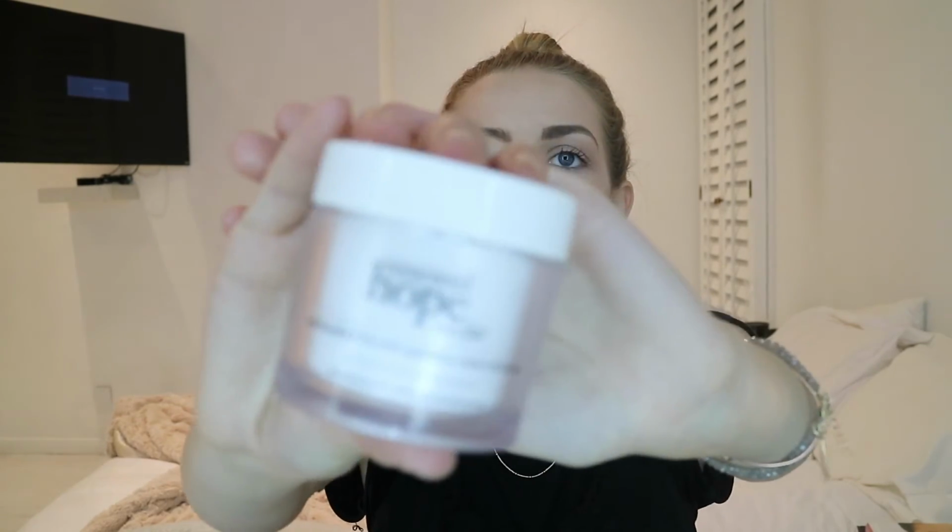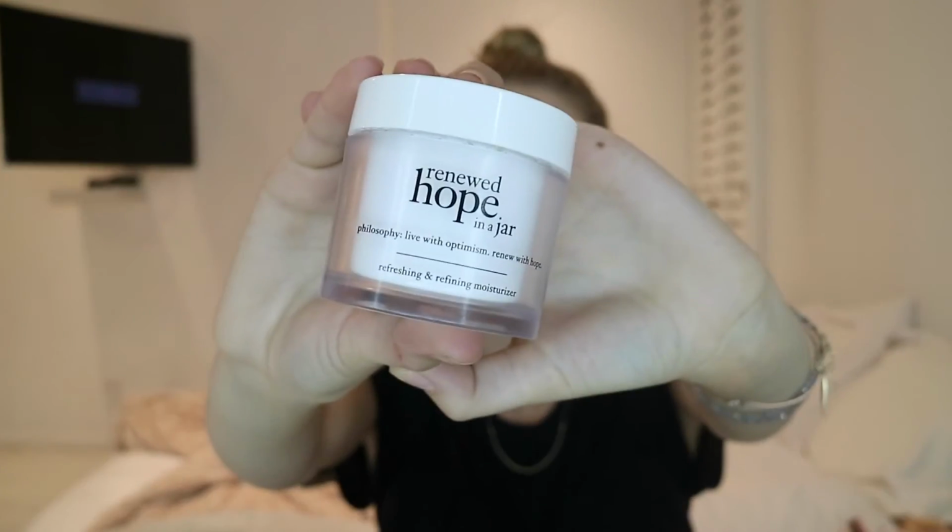My skin could be peeling off because it's so dry, and I just put a little bit of this on and it lasts all day long. So this is the Renewed Hope in a Jar by the brand Philosophy.